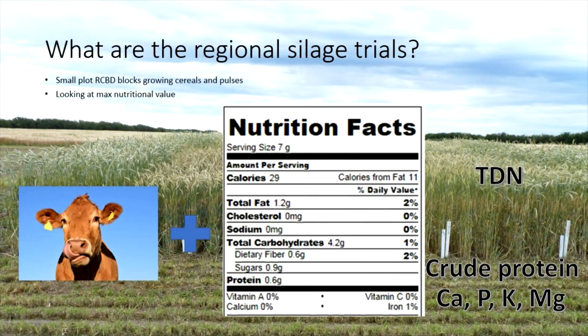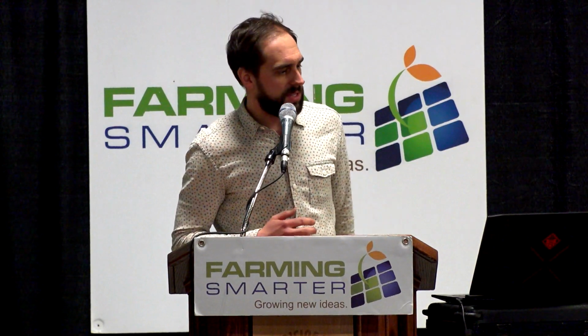So what are the regional silage trials? These are small plot, randomized, complete block trials. What we're looking at is nutritional data for silage, for cattle mostly, cereals and pulses. This is interesting and exciting for Farming Smarter because it's not an area we typically think about. Most of what we do is grain production. We got excited about things like hemp because of the CBD and other opportunities, and this is just another branch of that. We're pretty excited to be working with silage and into some forages and different things like that.